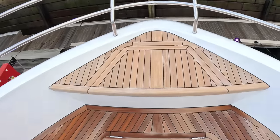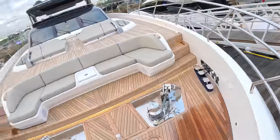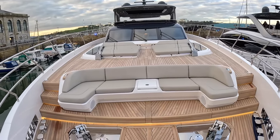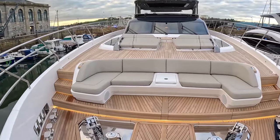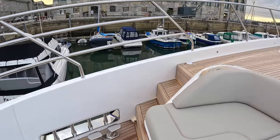Let's come right to the very bow, step up onto here, take a look back from here. That is a magnificent yacht, isn't it? Just fantastic. Look at the lighting, they've tucked away in all the steps and places like that. Just looks great. Okay, let's press on. Lots more, would you believe, to see. We'll go around this way.